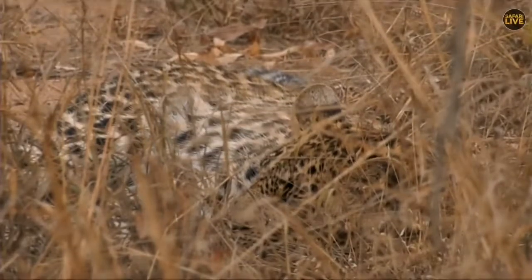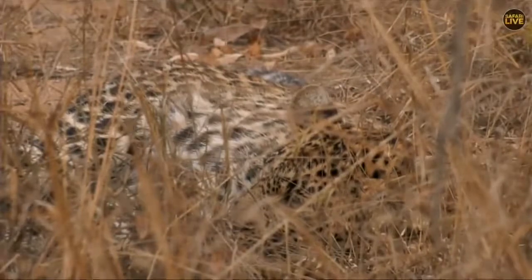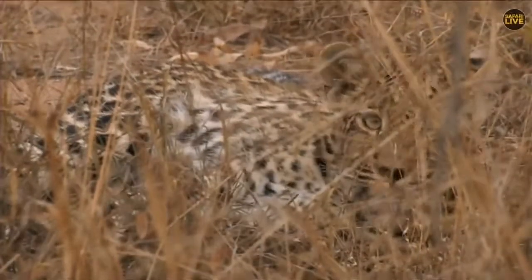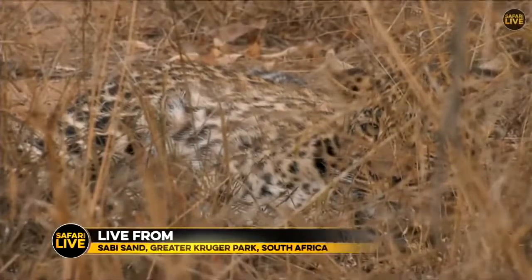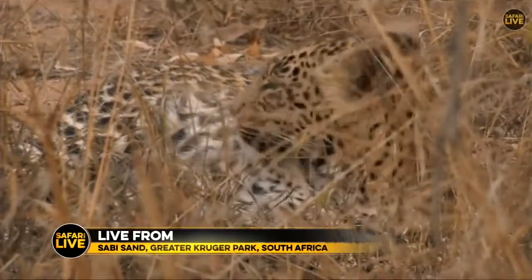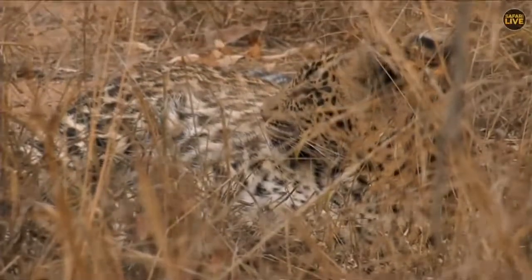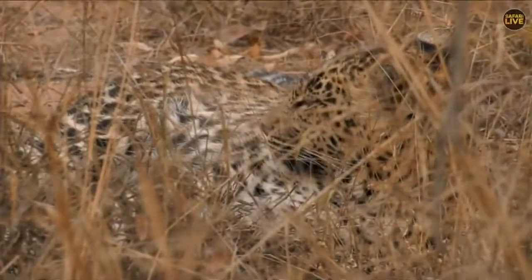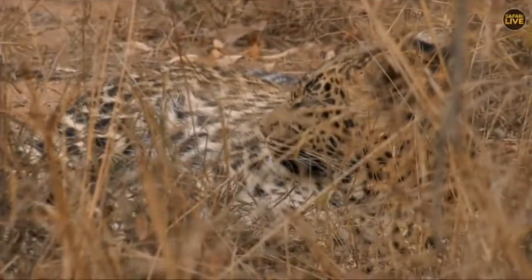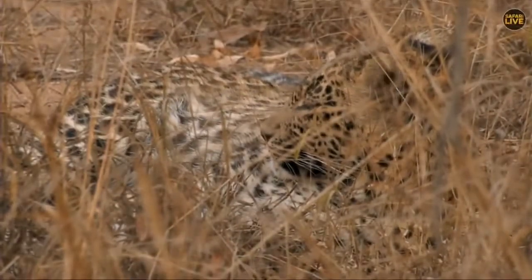The dik-dik like the very thick vegetation at the bottom, although they do move out a little bit, but the steenbok like much more open terrain with clumps of bushes rather than thickets. That's the primary habitat change, although there seems to be an enormous overlap here in the Sabi Sands, but far more dik-dik than there are steenbok. Although you do see lots of sign of steenbok, whether on foot or their little latrines that they cover.